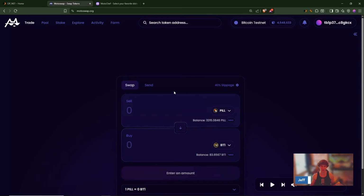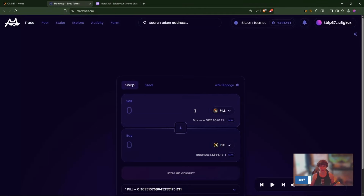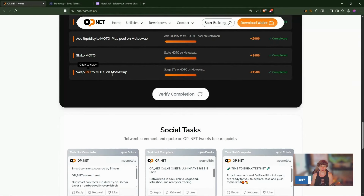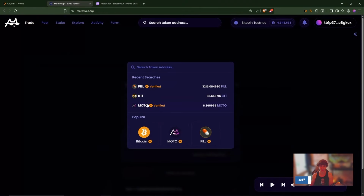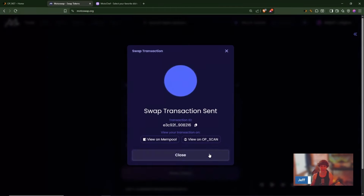If this is your first time swapping, then you won't have any BT1. You will only have the pill token that you claimed from the faucet right here, the testnet Bitcoin. You want to get some pill tokens so then you can swap for BT1, and then you'll swap BT1 for Moto. Hello Moto. So next we'll swap BT1 to Moto, and our transaction was sent. I will flip these and change this pill to Moto and we'll swap some of this BT1 into Moto. You'll swap your tokens. And if you need some testnet Bitcoin, jump in the Discord and let me know. I'll help you out with testnet tokens.